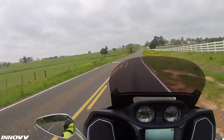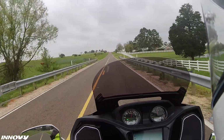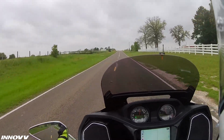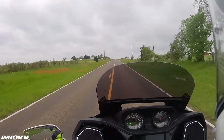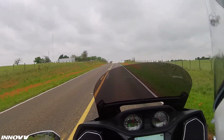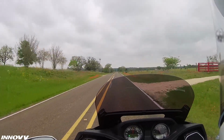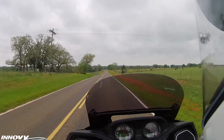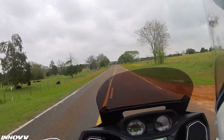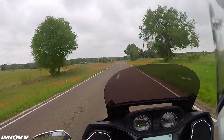But we're going this way. It's a pretty road, 1624. Very pretty road. Picket fences, little streams and lakes, cattle. We got some Indian paintbrush up ahead. I saw some purple Indian paintbrush back there. But just a very pretty sight. Not much traffic on this road. Just a back country 2-lane road.